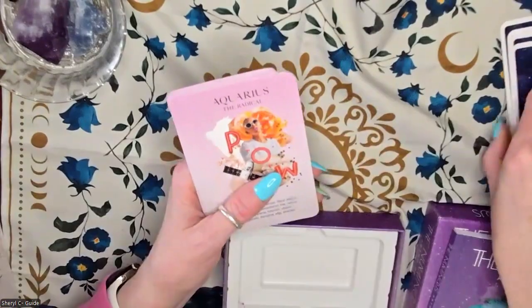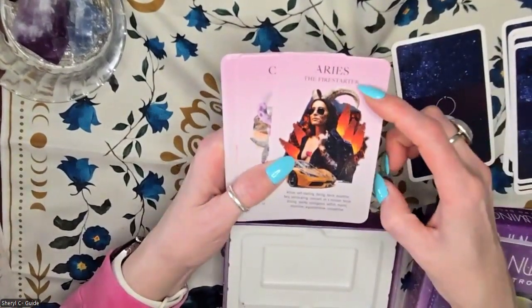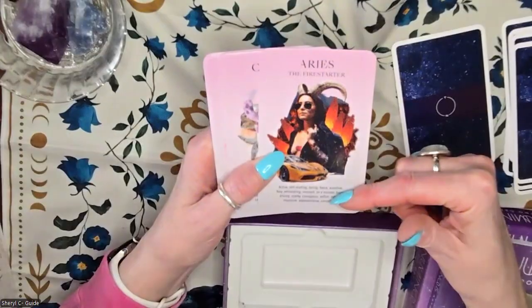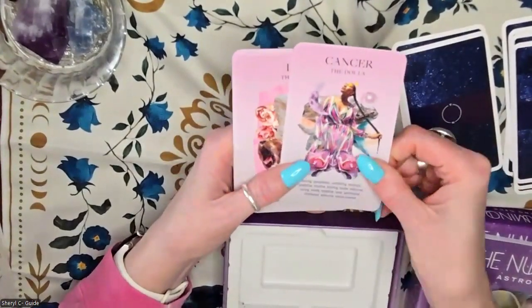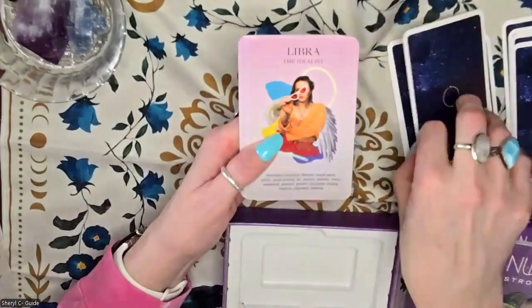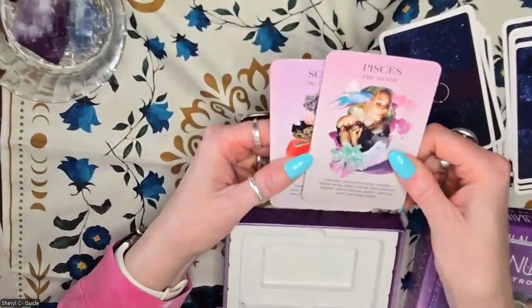And then the signs with the keyword on it and a main keyword, and then other keywords also. So you don't need the book to read this. You have everything you need on the cards. And I think it does remind me again, with the coloring and everything, of coming out of the darkness of winter and moving into that lightness and into summer.